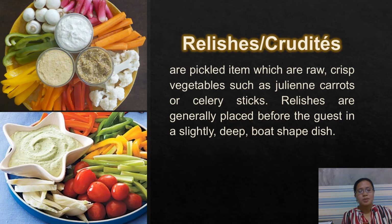Okay, so let us proceed with another classification of appetizer. We have the relishes or crudités. Are pickled items which are raw, crisp vegetables such as julienne carrots or celery sticks. Relishes are generally placed before the guest in a slightly deep boat-shaped dish. Ayan. So, ang relishes naman po or crudités, as you can see, they are julienne vegetables. Ano bang ibig sabihin ng julienne? It's a cut, okay, vegetable cut na pahaba. Pahaba po siya. Okay, kaya tinawag siyang julienne. Okay, julienne cuts, pahaba po.